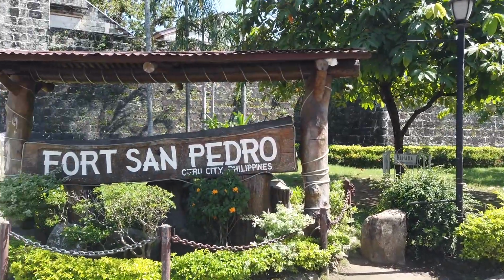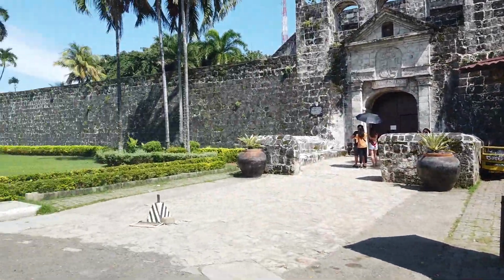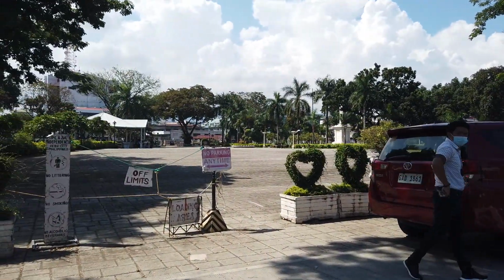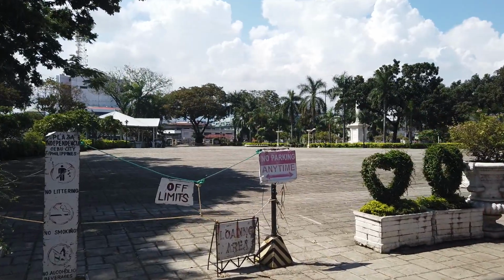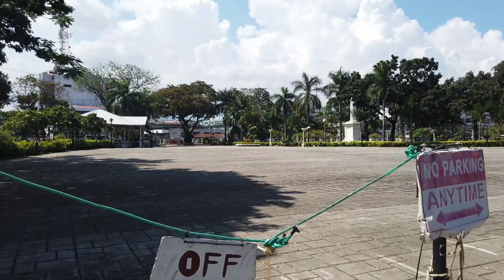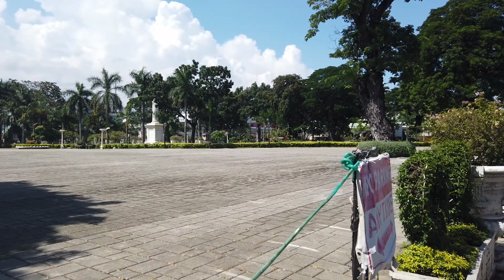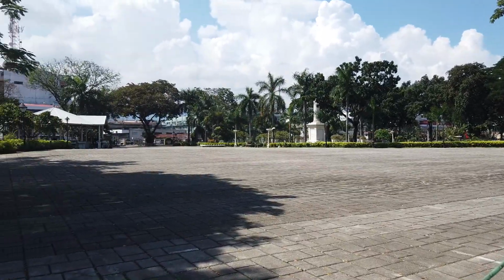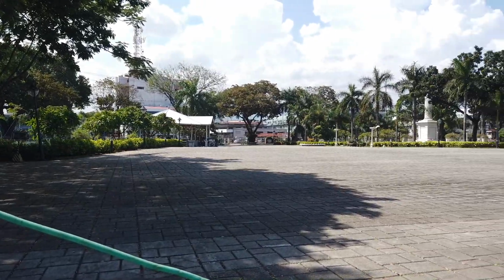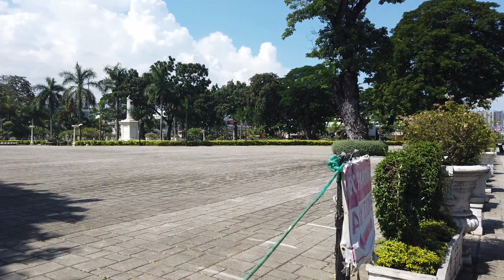So here is Cebu Fort San Pedro, and then right across there, another park that's part of our historical significance is the Plaza Independencia. Again, it's temporarily closed due to COVID, but when everything goes back to normal, this is the place that you can visit.